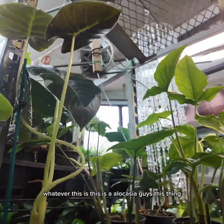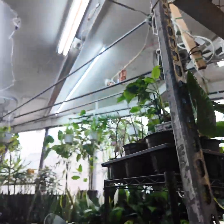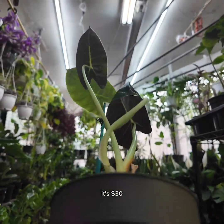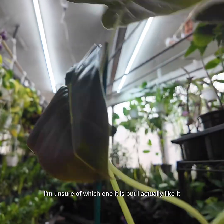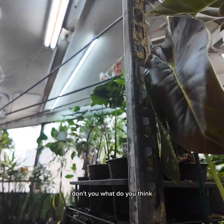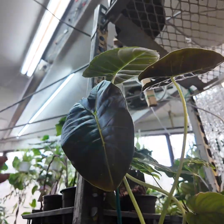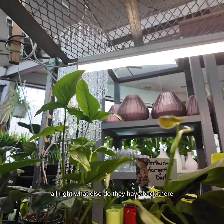Whatever, this is an Alocasia, guys. This thing. It's $30. I'm unsure of which one it is, but I actually like it. Don't you? What do you think? Alright. What else do they have back there?